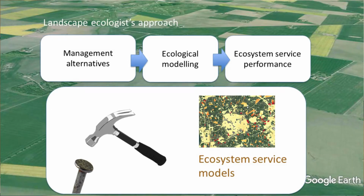Being a landscape ecologist, my first reaction to this was, okay, as I showed you in these images before, we have different management alternatives, and then we run ecological models, and then we see what the results are in terms of ecosystem performance. So we have our hammer, which is the ecosystem service modeling. We have one hammer, one nail.